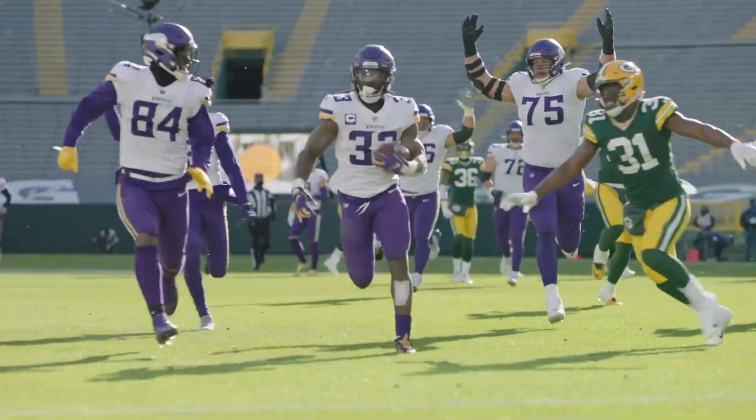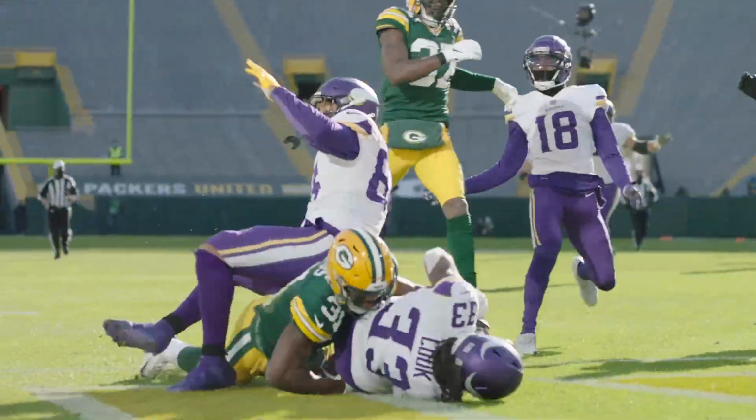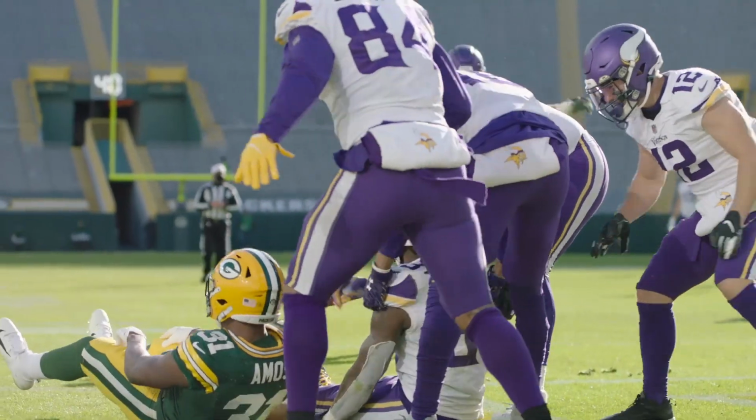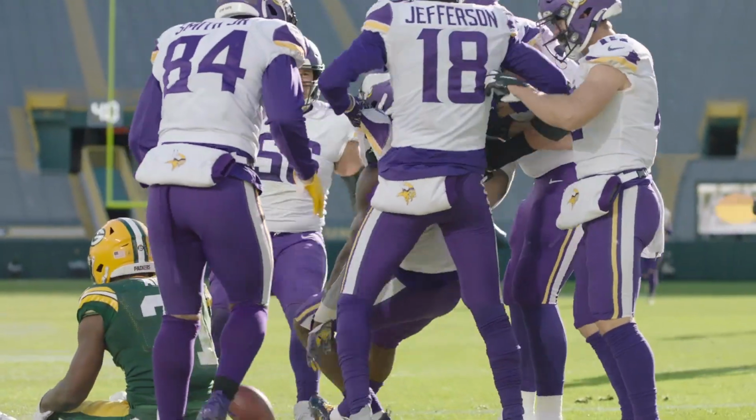No chance he's bringing him down. What a great team play. What a great executed play. And for it to be this successful, you've got to have the right play called at the exact right time with the right players, and they've got to execute. So that is one of my all-time favorite plays from Dalvin Cook.